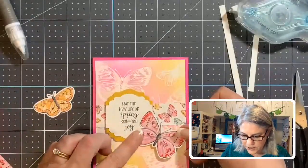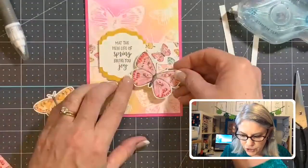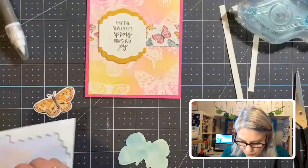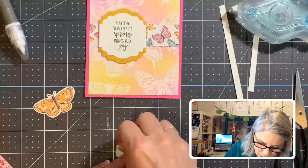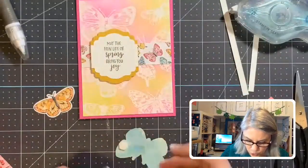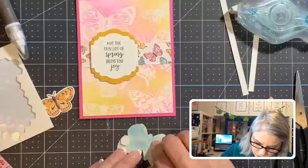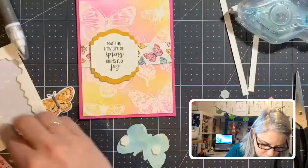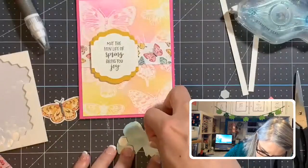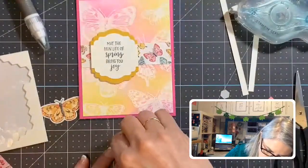All right, so this butterfly is going to go right here, and actually I'm going to have it jump up even higher. The way I do that is I put one dimensional on the side that's going to be on the sentiment, but I'm going to put two. I'm going to double the thickness over here, okay? So here's one, and I peel off the backing, and I put another one on there. And that's going to make this butterfly stick up higher than the sentiment, okay? So let me pull off the backings here.